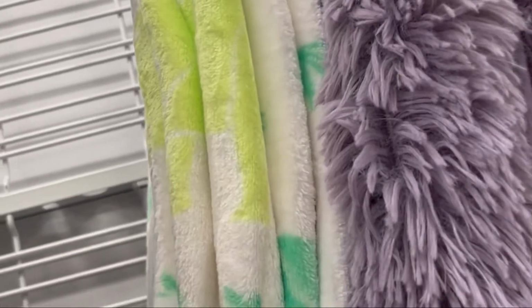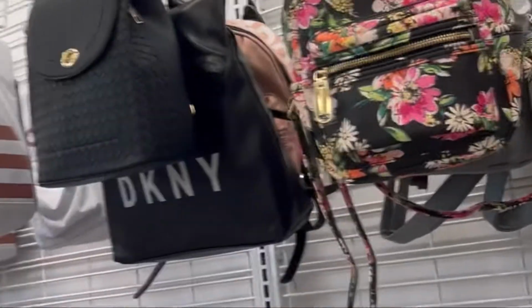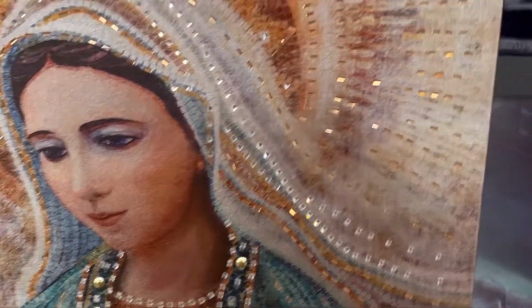This Juicy Couture was really cute and well made. I did not do the best job at filming it, but it was really cute. It was kind of high, and I noticed I kind of struggle with stuff that's higher up. So I just kind of filmed a lot. And then I went on to the Home Decor.